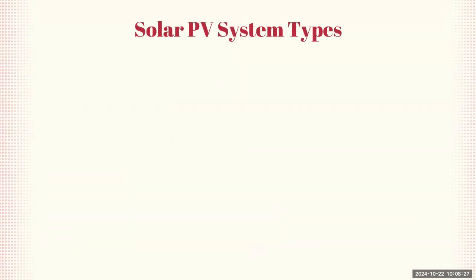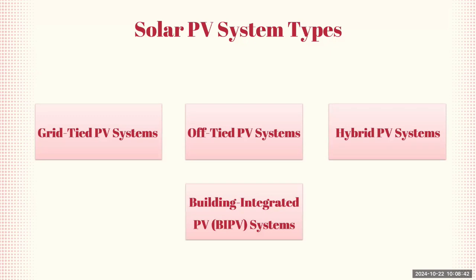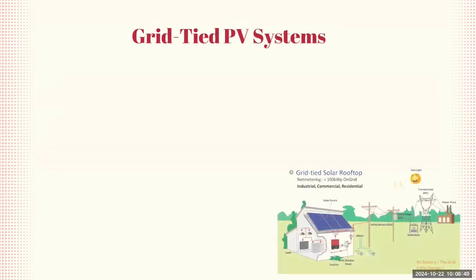We actually have four types of solar PV systems. The first one is the grid-tied PV system. Then we have the off-grid PV systems. Then we have the hybrid PV systems. And finally, we have the building integrated PV systems. Fear not, we'll be tackling each of these technologies one by one. So let's start with the first technology.